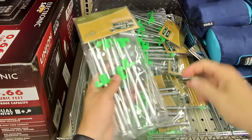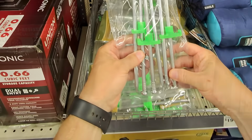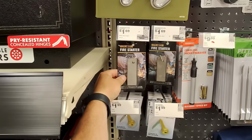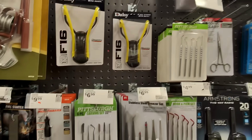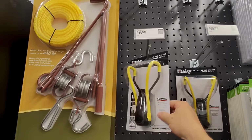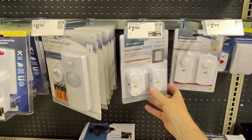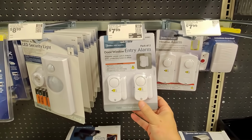They've also got camping stuff and home security items as well. They've got tent stakes, fire starters, even a slingshot that may be useful in an SHTF situation. And the home security stuff, I'm all about the old school, simple type items, and the door or window alarms fit this to a T.